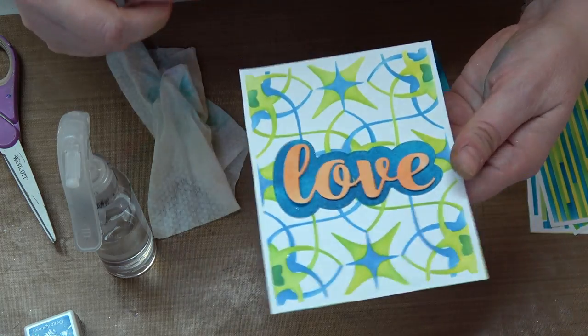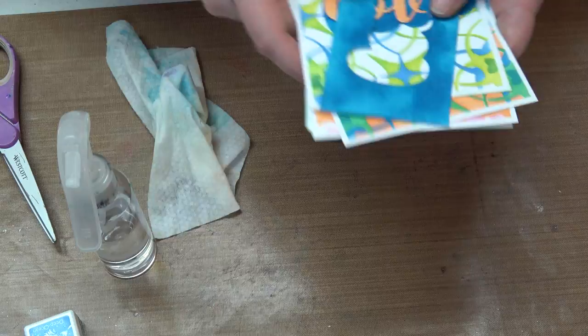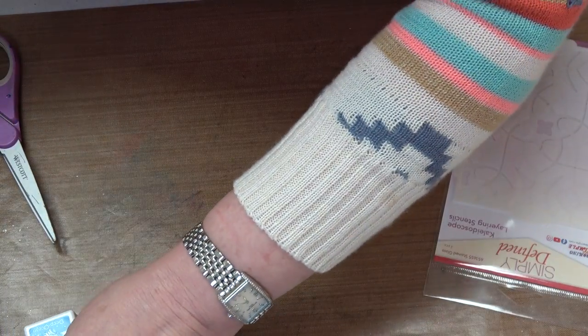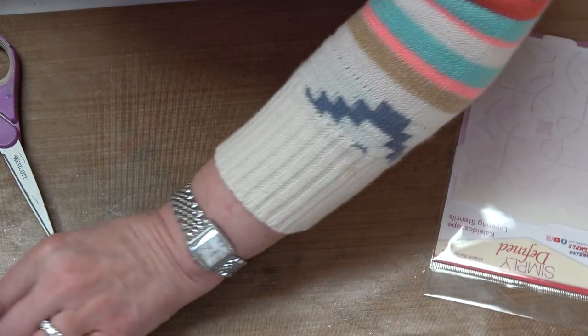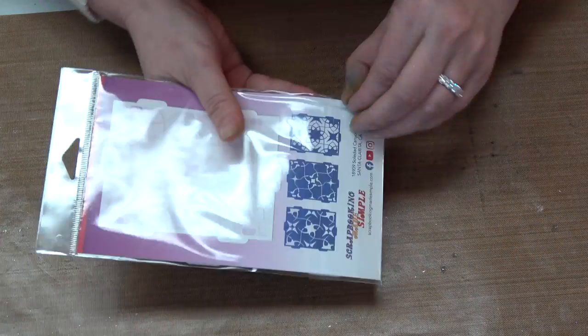Oh, so pretty. Okay, so I'm gonna put these off to the side. I'm gonna open up a new set and we're gonna try again. I'm going to close up my inks because we are going to take a step away from the ink. Just step away from the ink this time, Stacy. Okay. Clean up my desk a little bit. Open up a new one.